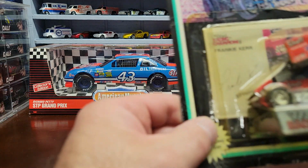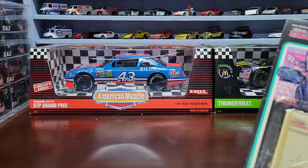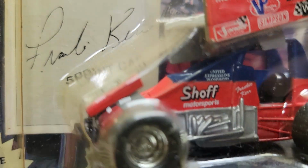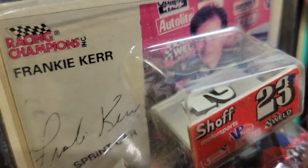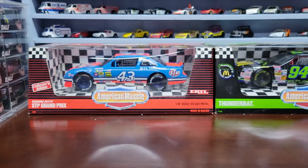Next one is another Frankie Kerr. This is the same guy. K-E-R. I thought I just had one. It says Frankie Kerr. Oh, that's a Frankie Herr. H-E-R. Wonder if they're related. Probably not. Anyhow, number 23S. I don't think they're related or anything, but it was just kind of funny. It's Frankie Kerr and a Frankie Herr. Interesting.